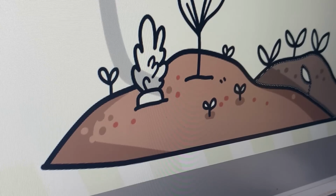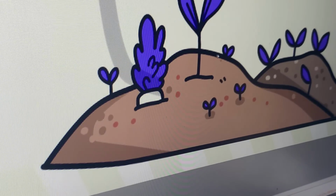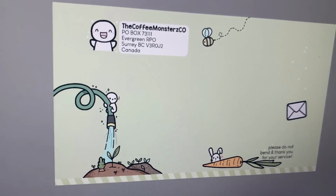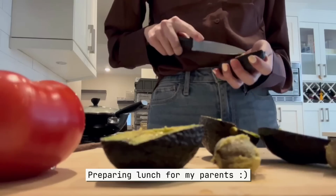And because it'll be around the spring slash summertime, I kind of wanted to make it a nature slash fruits and veggies theme. Okay, it is currently 12:08 and I just finished this envelope design and I think it turned out so cute.